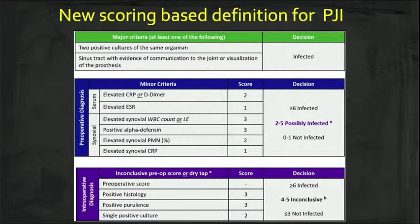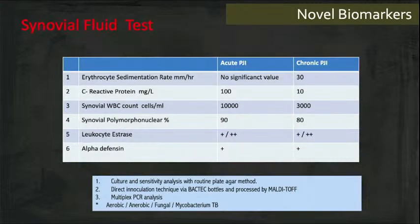So what is that? The synovial fluid test, as I told you again: the CRP and ESR of the synovial fluid, not the blood. It is the synovial CRP and the WBC count of the synovium. Again, look at this chronic infection: if it is more than 3000 itself, that means you have to suspect infection. And then the leukocyte esterase and the alpha defensin. What is that alpha defensin? It is a synovial fluid biomarker, and the sensitivity and specificity is very high, close to 97%. And that is available here. Now the cost is around 9,000 to 10,000. It was 25,000, now it has come down.